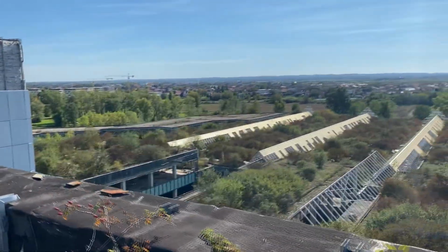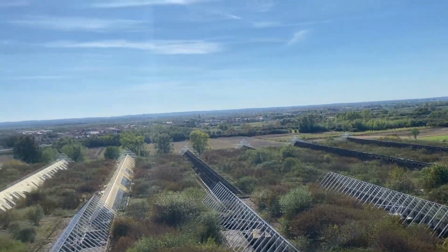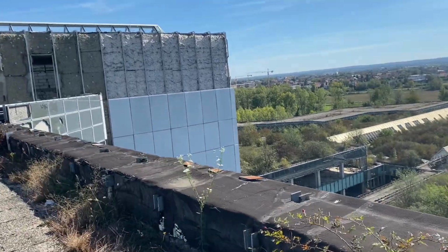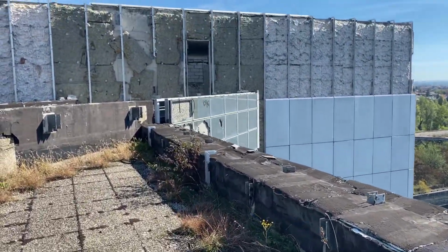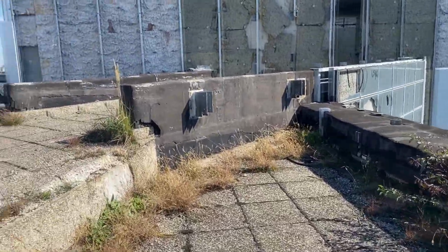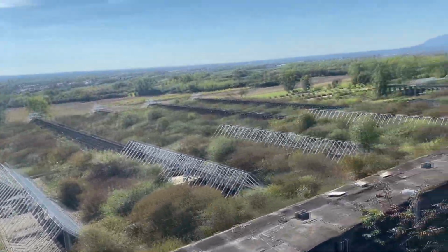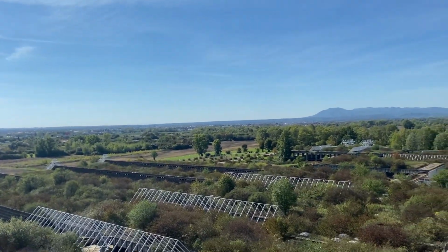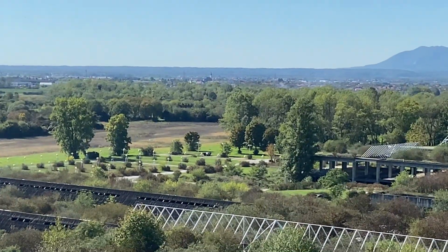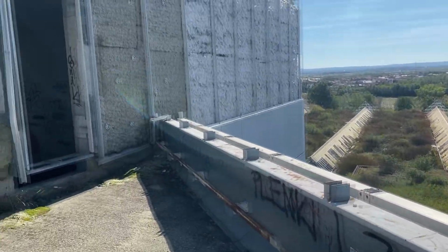But I can't get over the size of this place. What made them think that this was like the correct thing to do? Surely if you built it in like phases, then it would have worked better. Oh God, it's immense. There's a car over there actually. I don't really care.